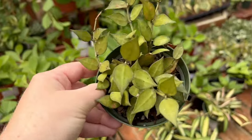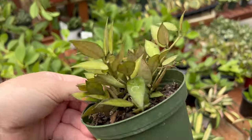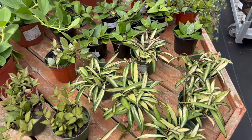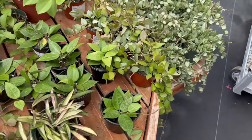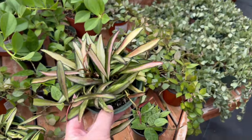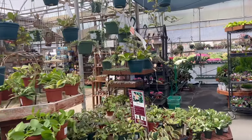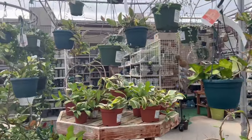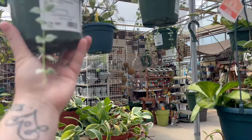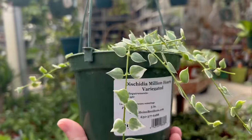Lacunosa. $16. Another one of my problems is I don't know what things are worth. Right. Like, I have no idea if that's a good price or if that's a bad price. So you guys can tell me in the comments. Like $16 for a Yetii, variegated. It's kind of cute. Oh, what's this one? Is that a Dischidia? Oh shit. Dischidia Million Hearts Variegated.